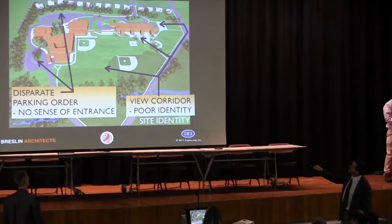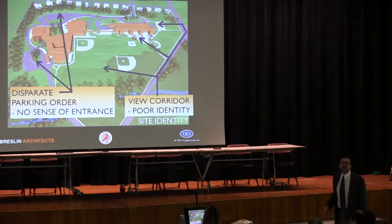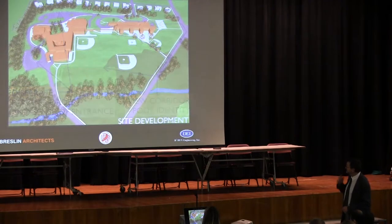You have one lot here, you have another lot here, so as you're driving into the site, you don't really know where you're going to go park to get to the front door as you arrive for the first time. So again, there's no sense of real entrance to the site. We'd like to improve that.